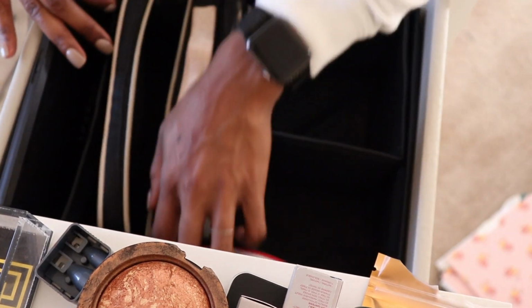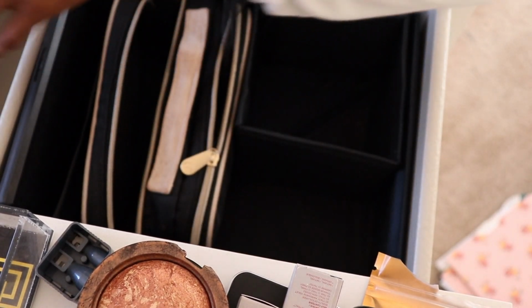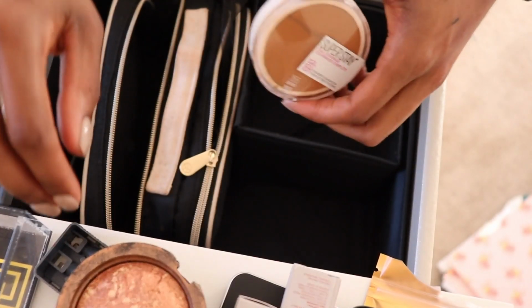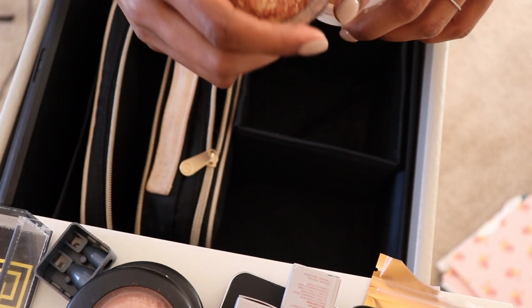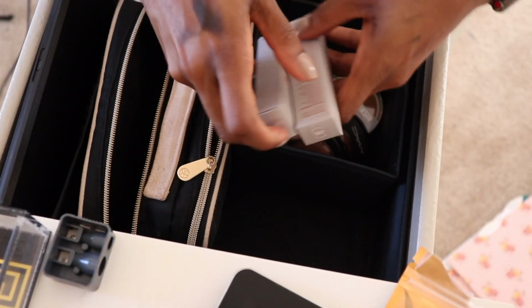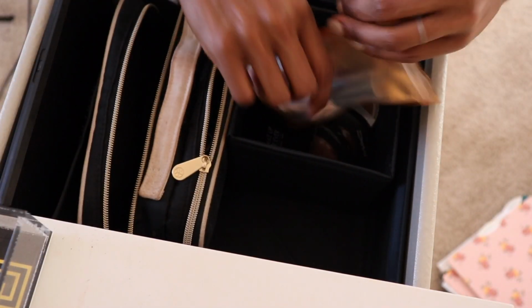Alright, so that is my makeup junk drawer. So these are all the things that I'm keeping. So I'm keeping my Superstay powder, my Rock On World Makeup Revolution, my Taraji collection, my Nourishing foundation, Makeup Forever foundation, and that. Okay.